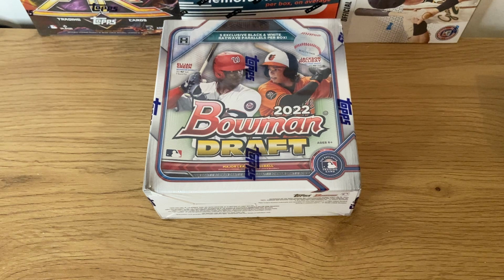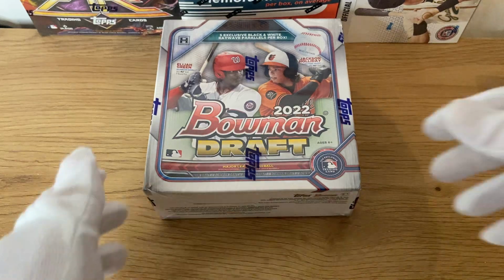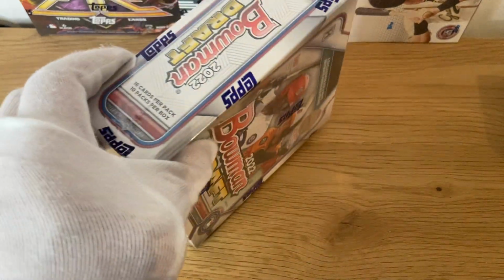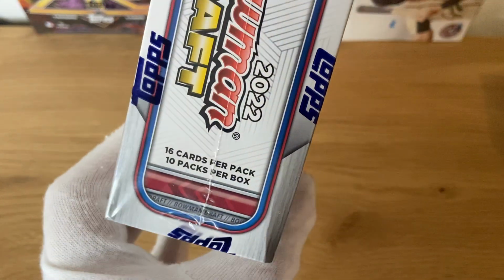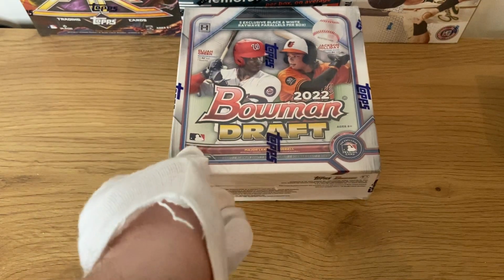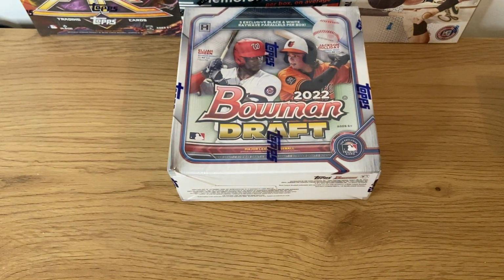And I'm going to show you the economic version, so it's the Bowman Draft LITE box. It only has 10 packs, 16 cards per pack, so that's 160 cards total. You get 5 Ray Wave exclusives for black and white, so these are only exclusive to this. You can see 16, 10. The price point is very fair. It's around 150 euros, give or take. So it's a nice way to collect this set of Bowman Draft.